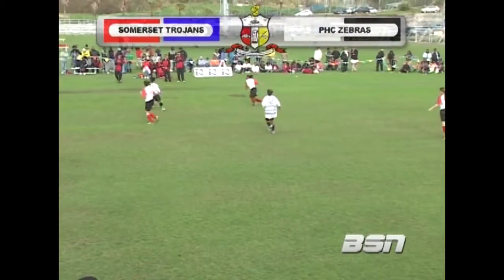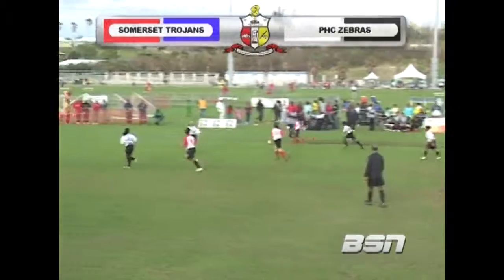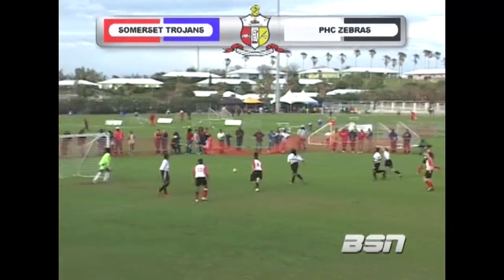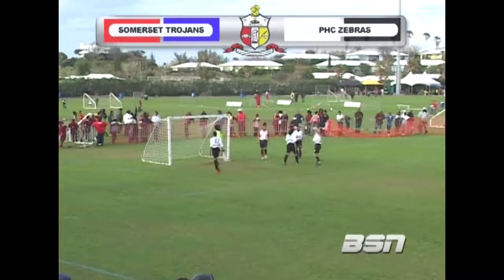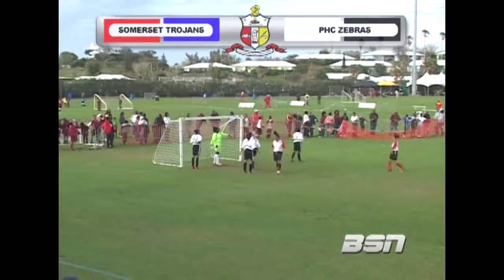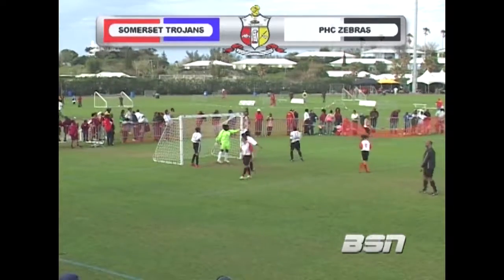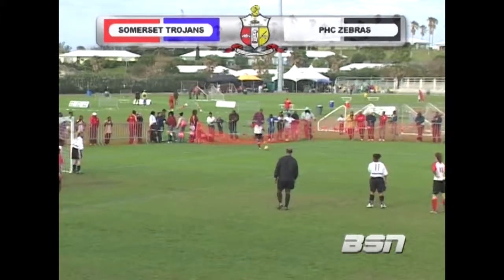Second half getting underway of this under 14 girls final. Summers is leading one goal to nil. PHC will have the wind at their back this half. We'll see what would happen there. Here's a corner kick for the Trojans.